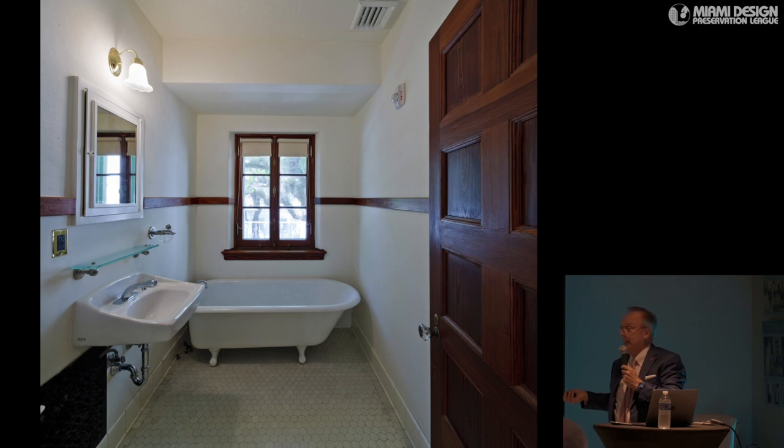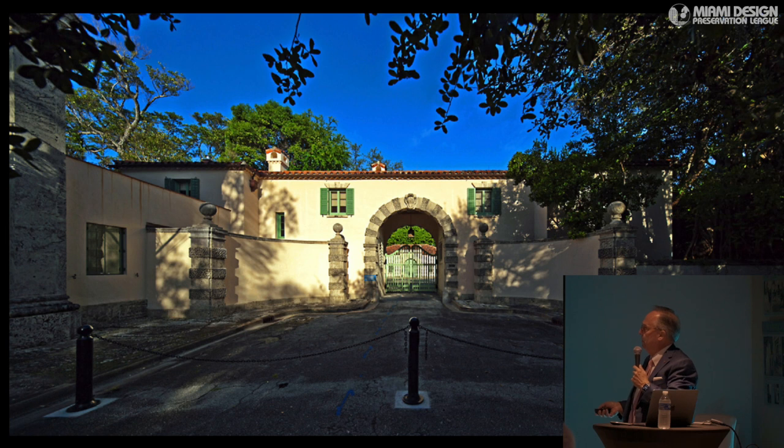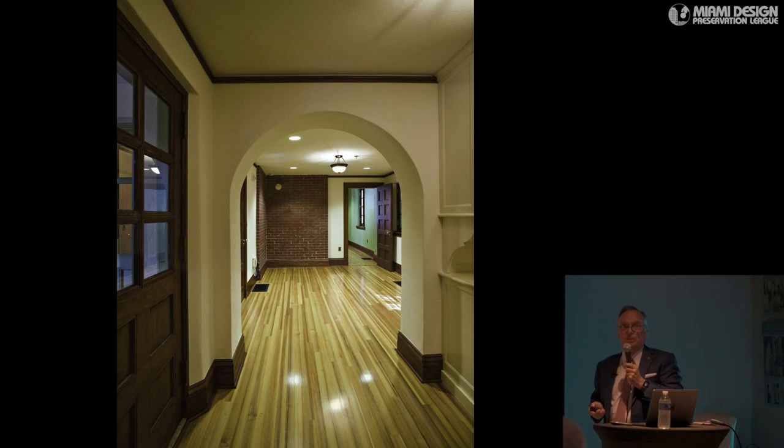So this is actually used day to day now as offices for Vizcaya. That gate, I don't know how clearly this is coming through, I hope you can see it nice and clear, is completely restored as well. Just to give you an idea, the cabinetry matches the original cabinetry that was in the space. You can see some of the details and the scroll work and the moldings and the trim that all make that cabinetry work. Just a proud moment for us.